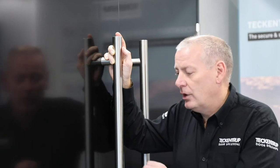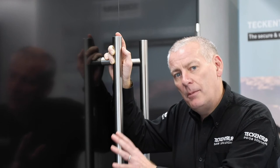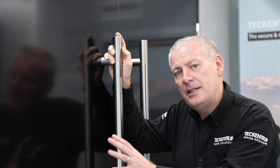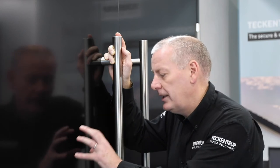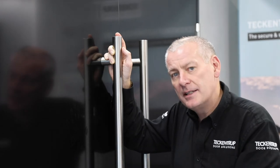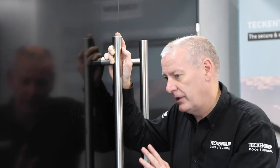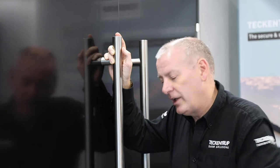How do we finish the door? Well, it's galvanised steel, and then we bake on a PPC finish. PPC means polyester powder coating, and that gives us this really durable and strong finish on top of that galvanised steel. It's a really good product, and I think you'll be absolutely delighted with it and get years of great use out of the door.